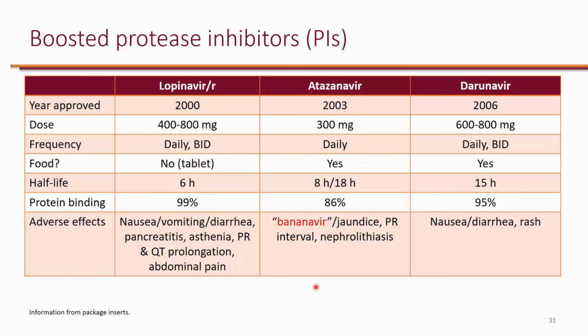And when it comes to boosted protease inhibitors, darunavir is well tolerated. Lopinavir is a relatively older protease inhibitor, so you will see more adverse effects, especially some changes on EKG. Atazanavir can actually cause jaundice, so in a lot of areas they actually call it bananavir. So bananavir because it's common to see jaundice in patients. So because of toxicity, these two agents are not used as much anymore.